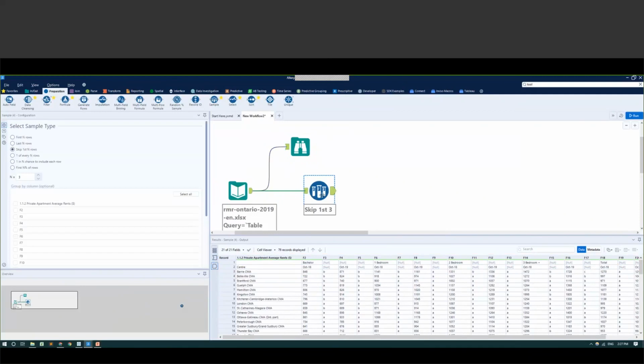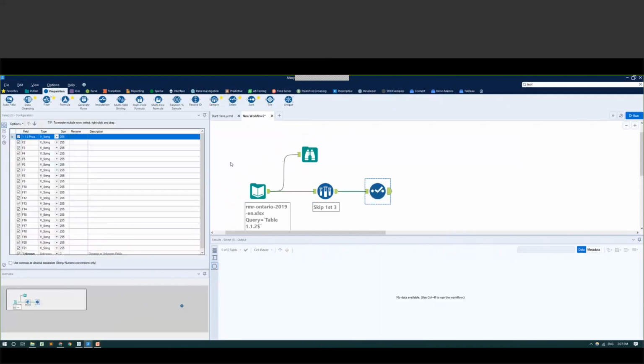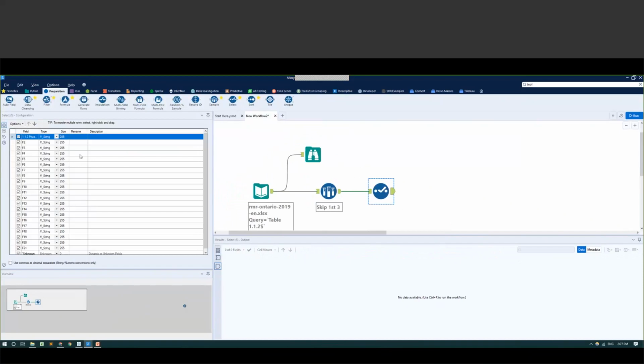Okay, the next thing we're going to do is get rid of these columns here that are useless. So F3, F5, F7, basically every other column is useless to our data, so we're going to get rid of it. The tool that I like to use to do this is the select tool. So I'm going to click on the select tool and bring it into my workflow. And from here in this configuration menu, we have a few different options. The first is we can select the fields that we'd like to keep. We can also change the type of data of each of our columns. We can rename them, and we can add a description to our fields.